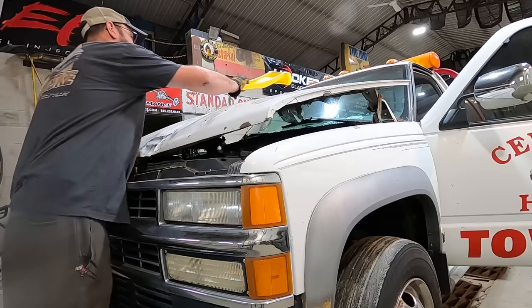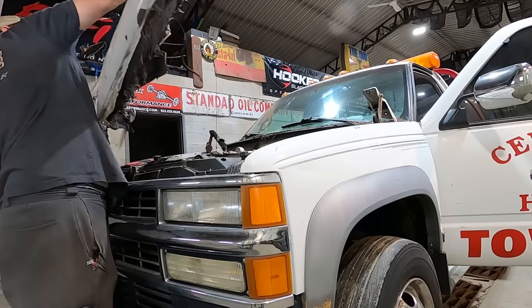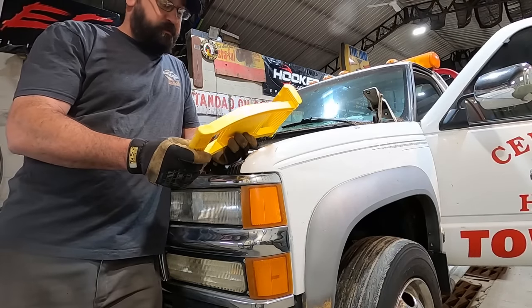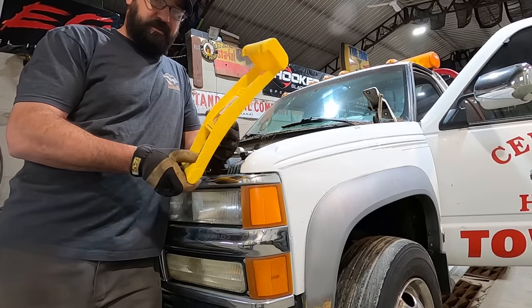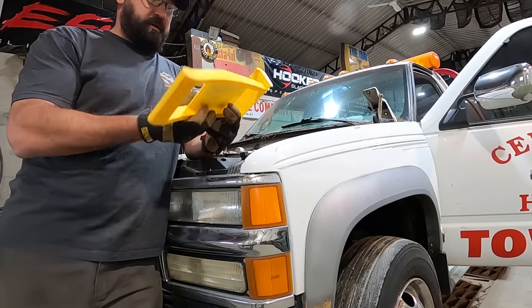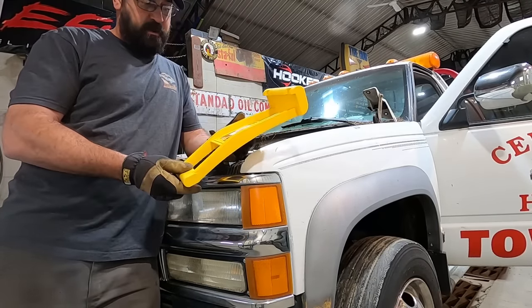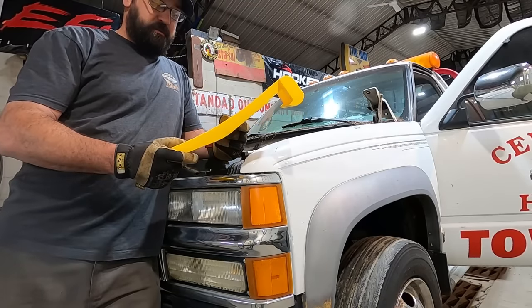Let's see how this works. I'm not sold on it yet. Okay, it's pretty good. All right, out of 5 stars, this is a pretty girthy handle, maybe. I think this thing was like 10 or 20 bucks. Easy to store, hang it up on the wall. First time I've used it. 5-star review? I'll give her 3 stars. It might be handy, but it might not.